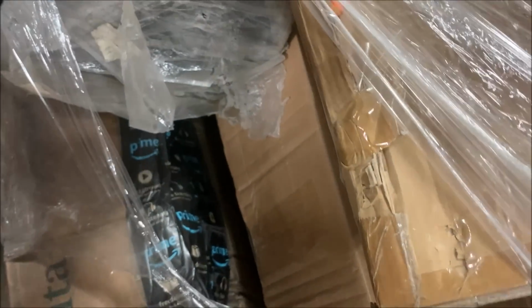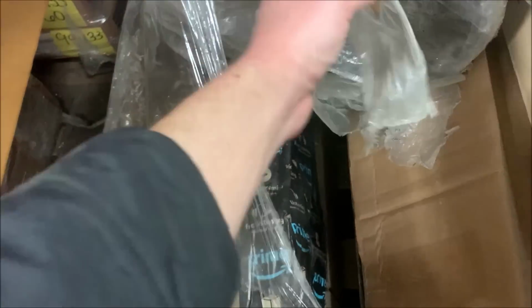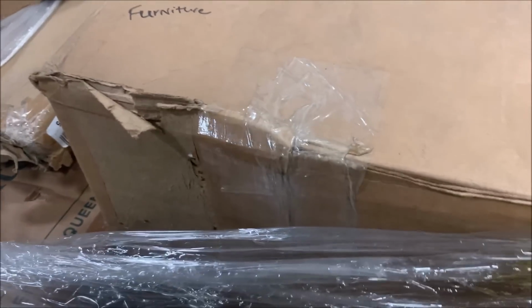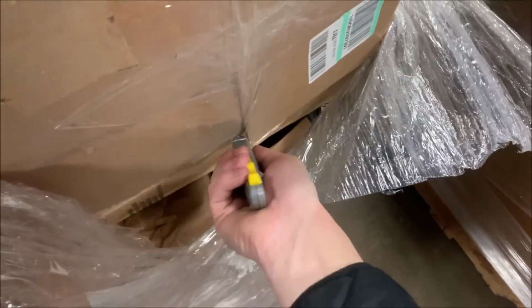This might, no, that's not a mattress, that's hard. Maybe an end table or something? Like an industrial looking end table. That's a queen size something, probably a bed frame. This just says furniture. I think that's how they identified this pallet. Come on, there we go. This is actually pretty lightweight.